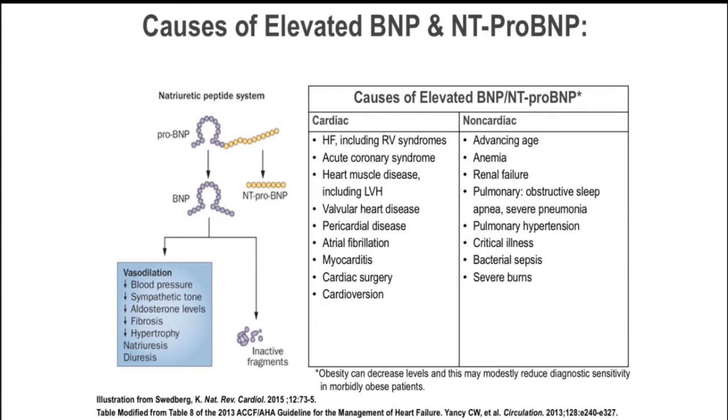Pre-pro-BNP is broken down to pro-BNP, which then is broken down into either BNP or N-terminal pro-BNP. Pick one or the other as a serial marker for you to follow. But as I'll show you, if you use sacubitril valsartan, you cannot use BNP as a serial marker because it's a substrate for neprilysin, and when you inhibit it, BNP goes up. BNP cannot be used with sacubitril valsartan, so you have to use N-terminal pro-BNP.